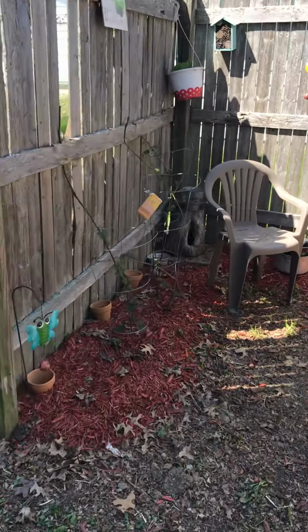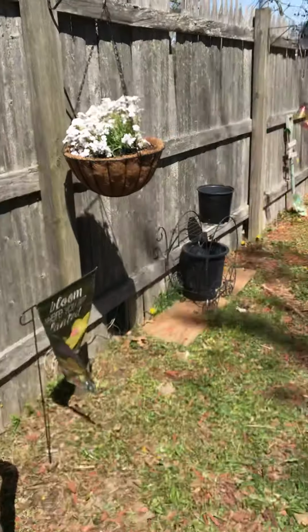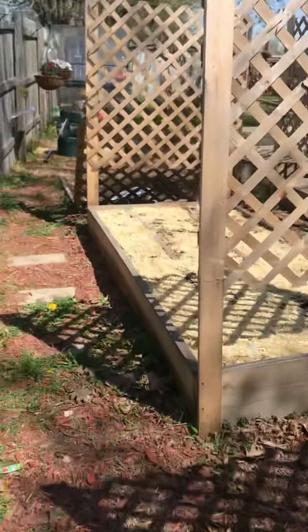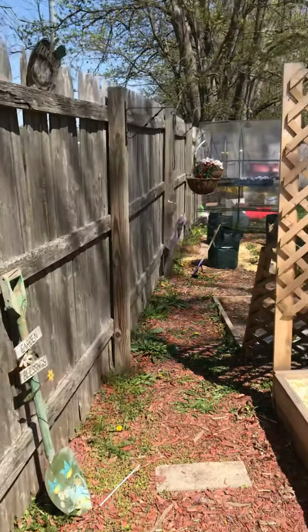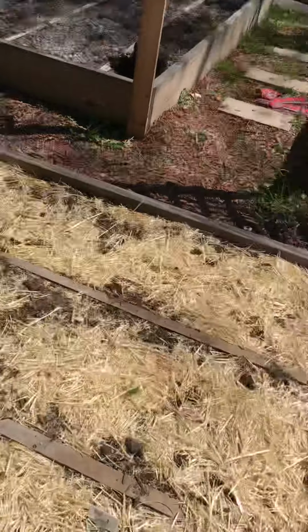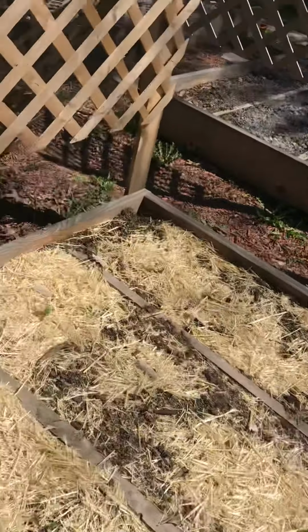It is April 26th, 2021, and this is my garden. It looks like much of what we planted survived the frost, which I probably shouldn't have worried as much as I did, because most of what I planted was cold hardy. The Brussels sprouts are slow growing but doing fine.